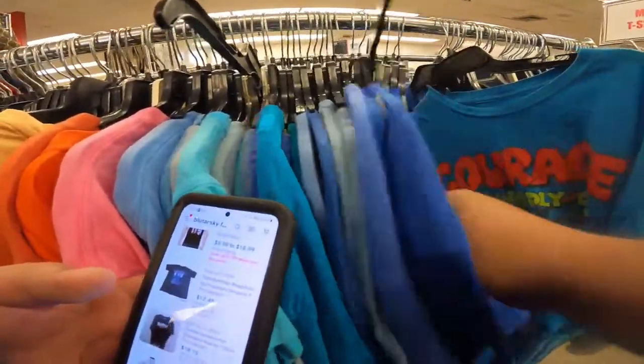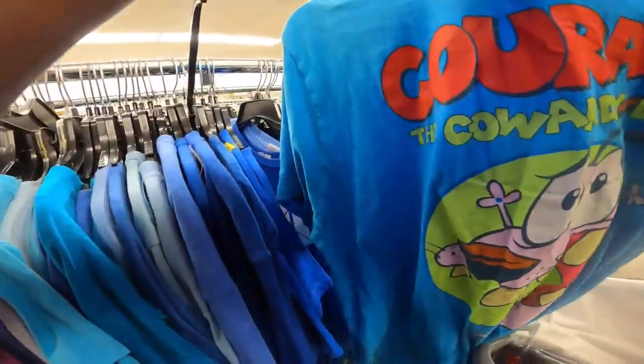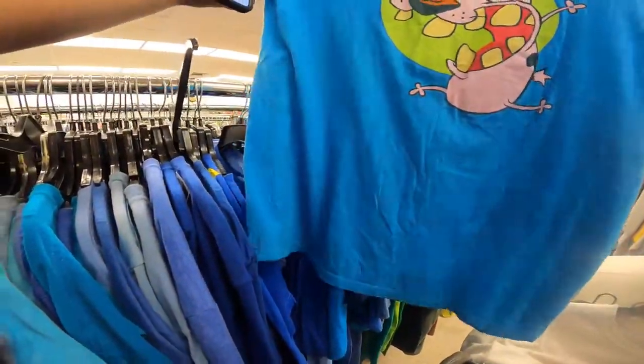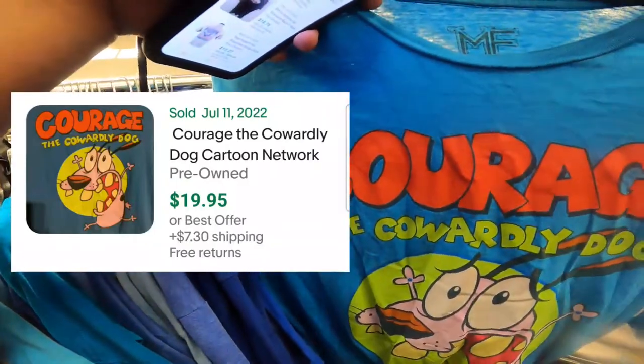If you grew up in the 90s watching Cartoon Network, then you know about Courage the Cowardly Dog. I found this Courage the Cowardly Dog shirt for $1.50, and someone sold this same shirt for $19.95 plus $7.30 for shipping.